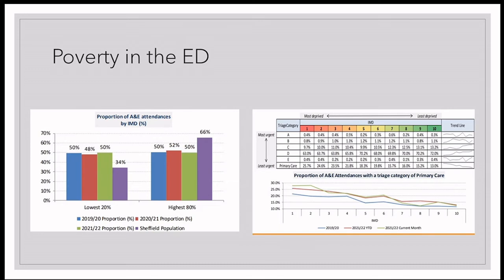But there are other concerns, other reasons why they might choose to attend the emergency department. They might not be able to miss work for a GP appointment. Also, some families are unfortunately living very chaotic lives, and it's the only way they can access healthcare.